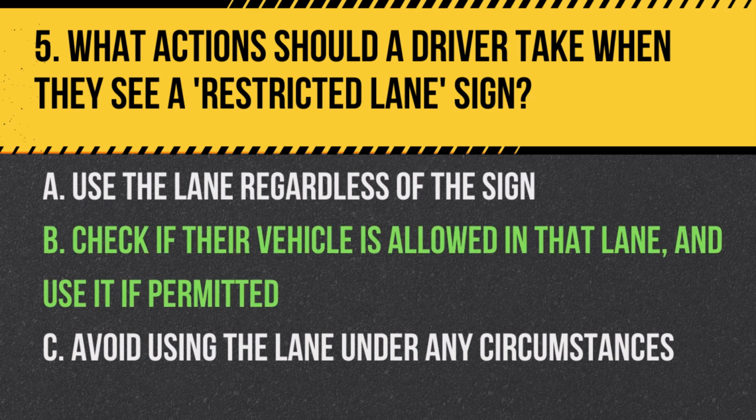Answer: B. Check if their vehicle is allowed in that lane and use it if permitted. Restricted lane signs indicate lanes with specific restrictions, and drivers should adhere to these instructions.